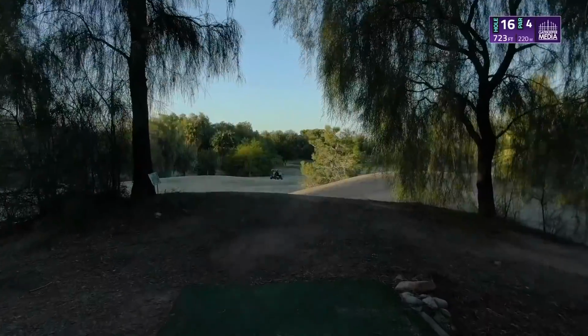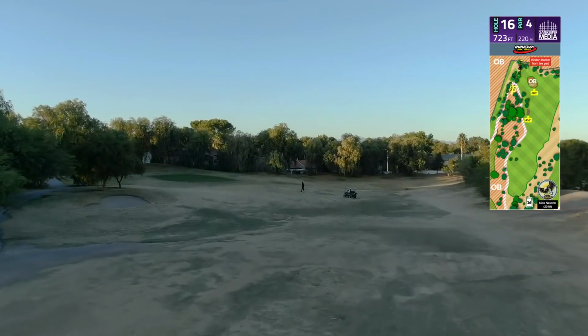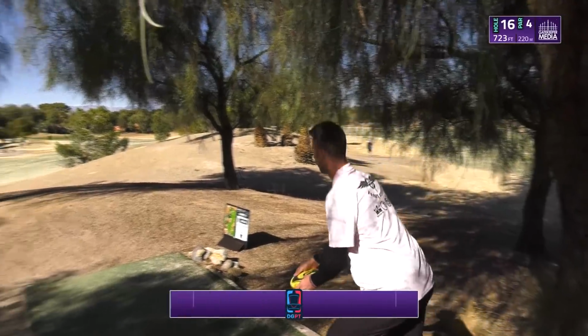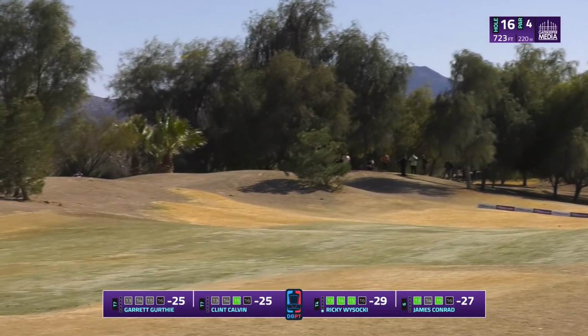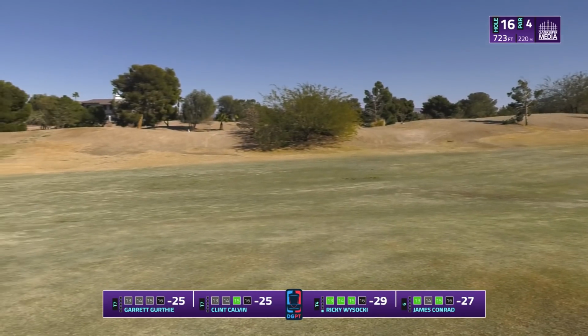It's a Firebird. Hole number 16 is a beautiful tee shot. Downhill, turning to the right, distant shot. Big drives will land right in front of this OB green to this slightly protected basket. Be prepared for some bombs here. Yeah, the danger in this one is getting it too nose up and not turned over, and that sidewalk OB left comes into play.